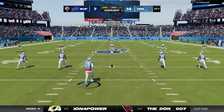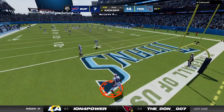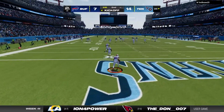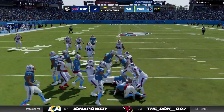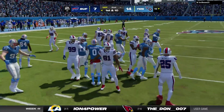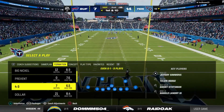There's the Titan kick team as they run up and send this one away. He will return this from deep in the end zone. And only able to get this to the 19, so probably should have opted for the touchback.